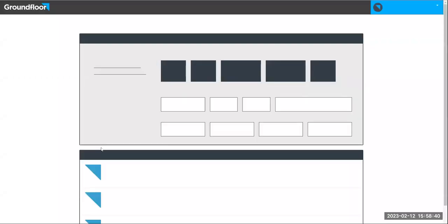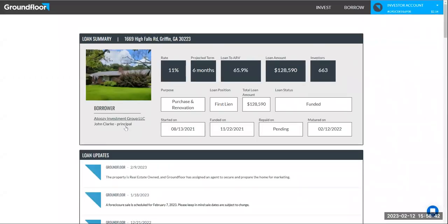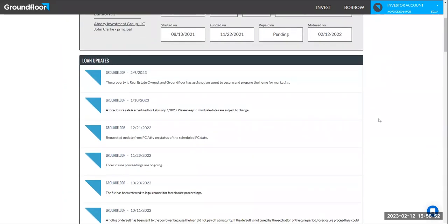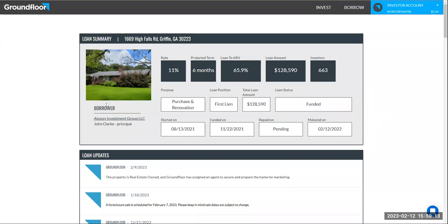1669 High Falls Road. A Tuesday investment, John Clark, I've been repaid before, down in Atlanta, Georgia, is fully funded. The last notes, current notes for this year, requested update from FC attorney on status of scheduled foreclosure date. A foreclosure sale is scheduled for February 7th. That was last week. Please keep in mind sales dates are subject to change. The property is real estate owned and Groundfloor has assigned an agent to secure and prepare the home for marketing. All right, so that's encouraging that hopefully that will be repaid soon.